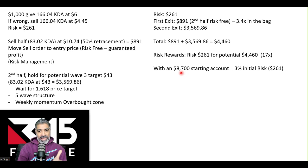Okay, if you had a portfolio size of 8,700 and you risk 3%, this would allow you, with this particular setup, each position is different, each position is almost like a separate mini business plan, to buy $1,000 worth of Kadena and have your stop loss at $4.45 and risk 261. 261 of 8,700 is 3%, right? So you're risking 3% to make a potential 51% of your portfolio. What do I mean by that? 4,460 is 51% of 8,700.